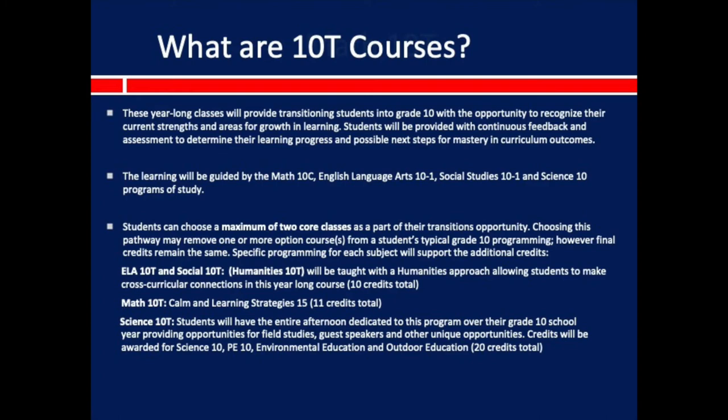And then this year we offered science 10T. So science 10T runs all afternoon. It's really fun. You work on stretching out that science, having more time to work on the skills of science 10. You get your phys ed that you need for your high school diploma. And then they're also doing environmental outdoor ed. And they get the same amount of credits as everybody else.